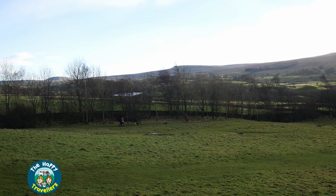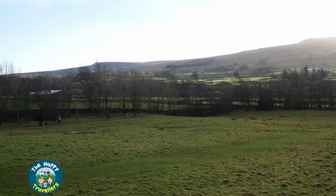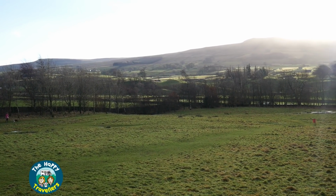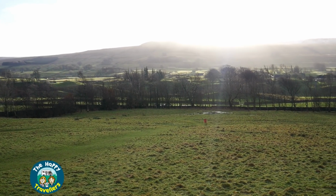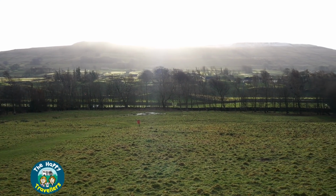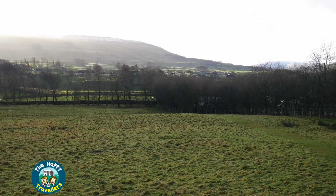This is one of the best views, I think, from a dog walk I've ever seen. It really is. It's so typical of the Yorkshire Dales with the stone walls and the little stone barns, all over the place. Absolutely beautiful. It makes you want to walk and walk.